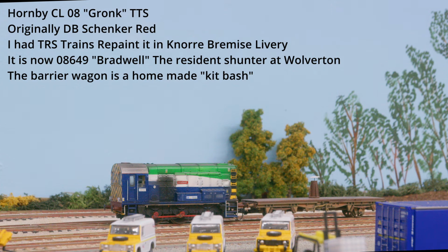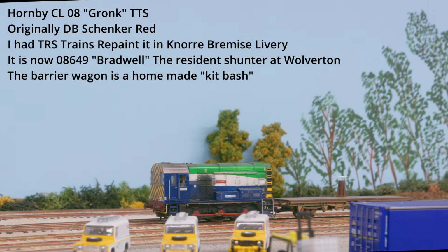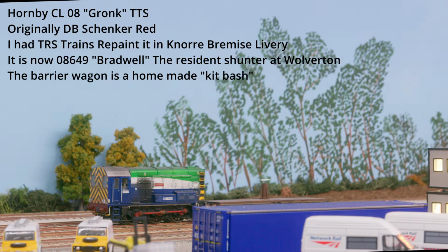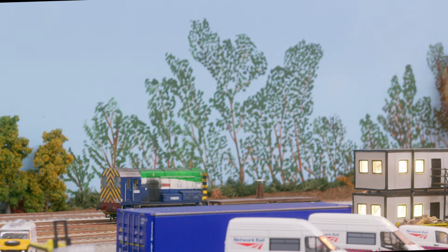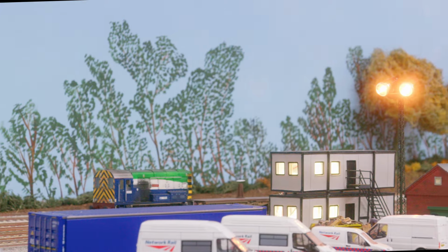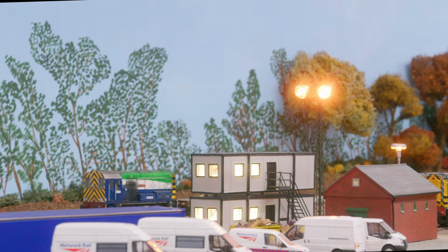This is my Hornby TTS Class 8. As it says on the screen, I had this repainted by TRS Trains. Kyle, a good friend of mine from the Swansea Railway Modellers Group, did a very nice job of that. And some of my locos I have had weathered by Dan at DH Loco Works.